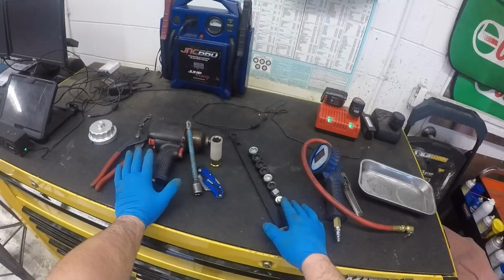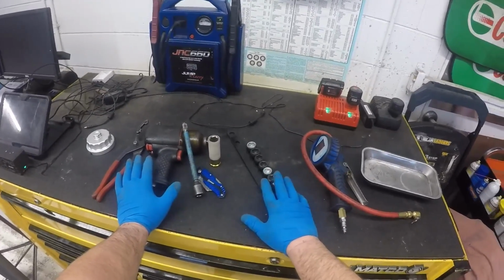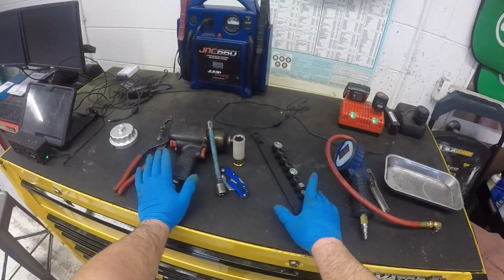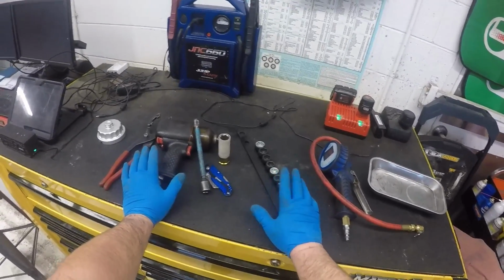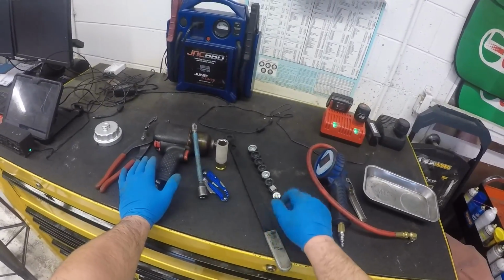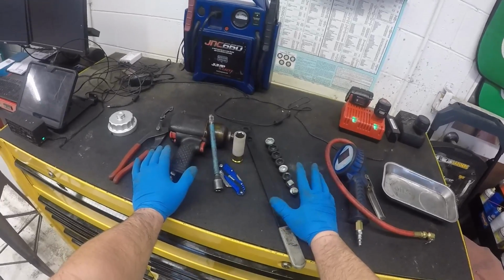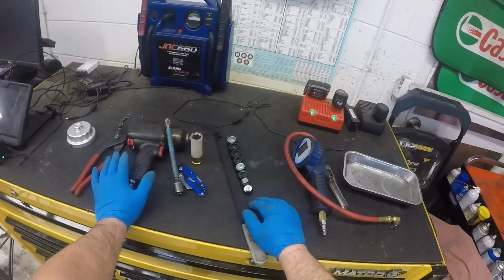Those work really well. This setup is very cheap on Amazon. No real reason to buy this on the tool truck. You can buy this on Amazon. It doesn't break. It's a bar of steel and some adapters. The only thing you're gonna do is lose the adapters, but it's relatively cheap. Even if you do lose an adapter, you can just buy a whole new set.